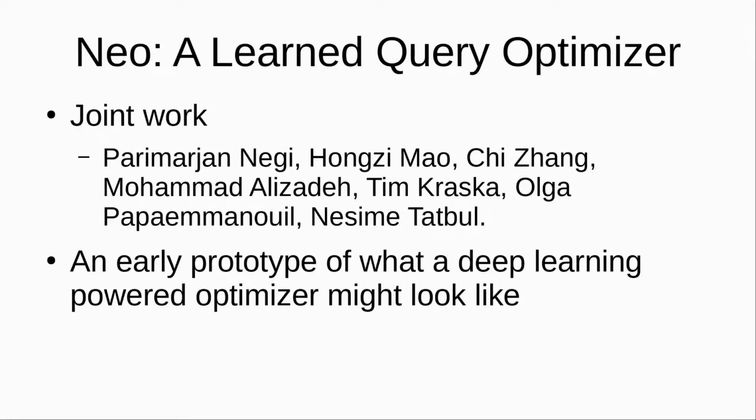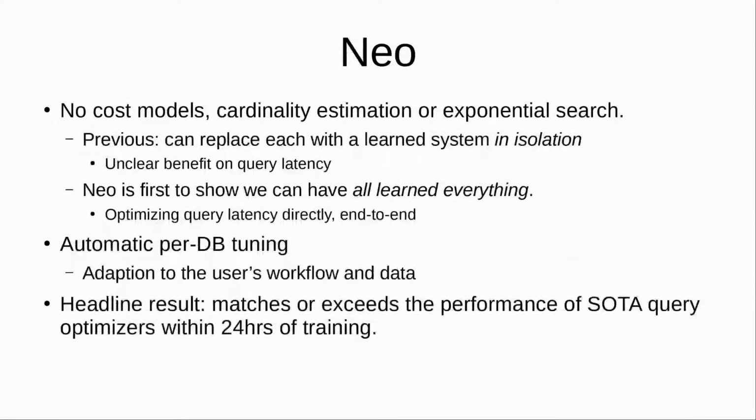And the point of NEO is to demonstrate an early prototype of what a deep learning powered optimizer might look like. We did integrate it into a broader database, but it still has some problems that prevent it from being super practical. One of the main features of NEO is that it automatically tunes itself per database. So unlike the Postgres or the Oracle optimizer, you don't have to tune it, that tuning happens automatically. And our headline result is that NEO can match or exceed the performance of Oracle or SQL Server, those state-of-the-art query optimizers, with just about 24 hours of training. So how is that possible?